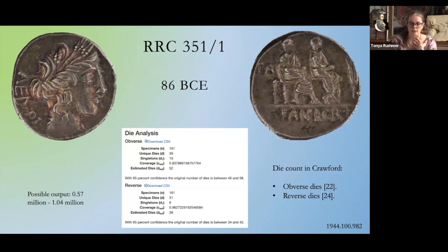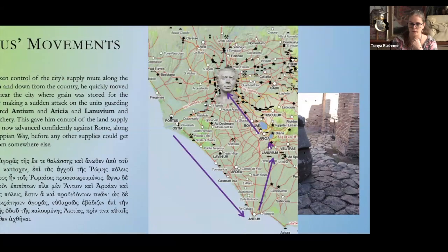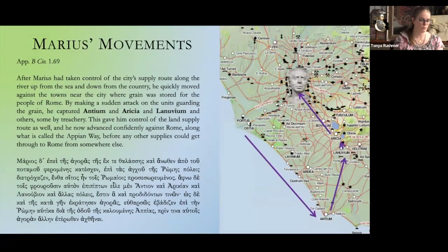Now you can see specifically, let's just go back real quick to the one that has the two. Oh no, I'll swap. If we can swap to the coin camera again, if that would be possible. I'll do this.